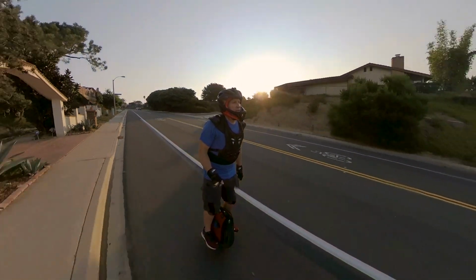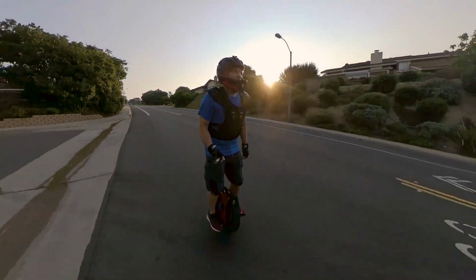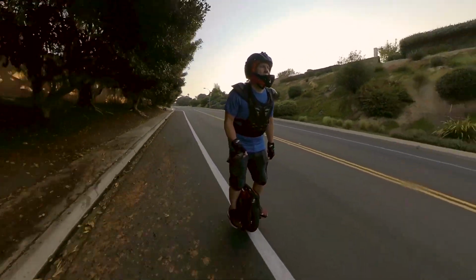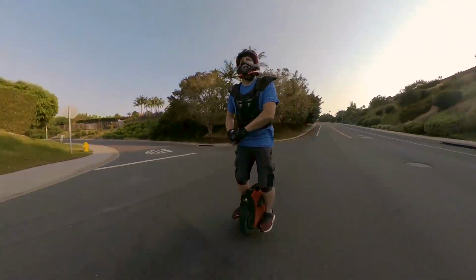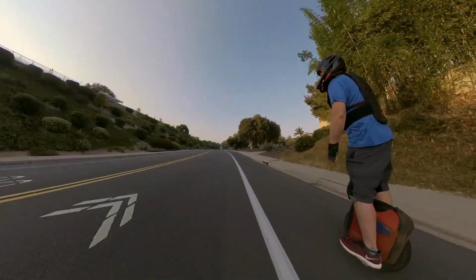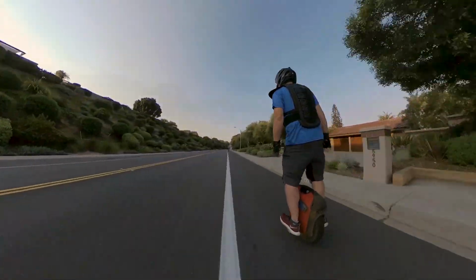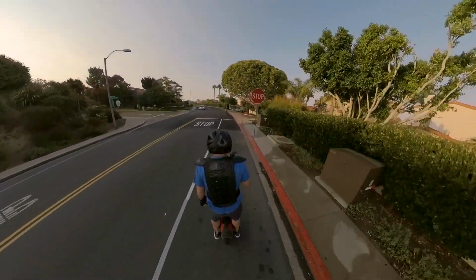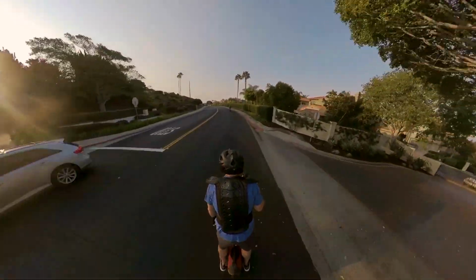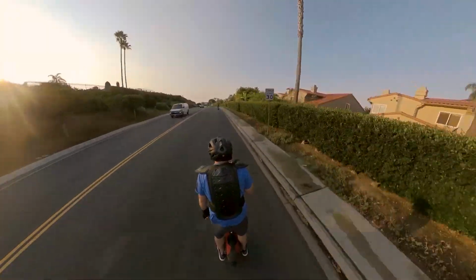It's funny, this section coming up, they had one of these radars where they tell you your speed, and Flyboy was a little too far ahead of me for me to catch it on camera where you could read it, but I'm pretty sure it said he was going 35, so we'll see what his GPS said. But definitely a long, straight way through, and it was nice to be able to just get cruising downhill, not a lot of traffic. Cruising past the tall palm trees.